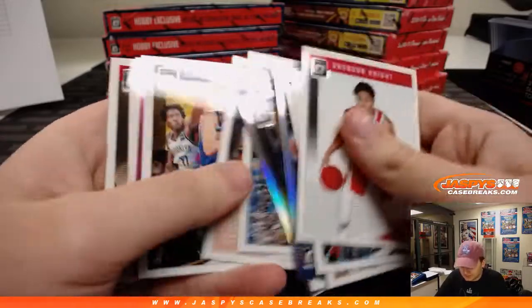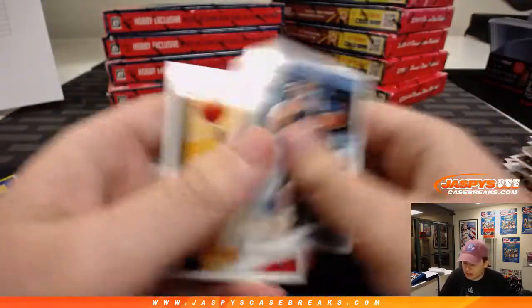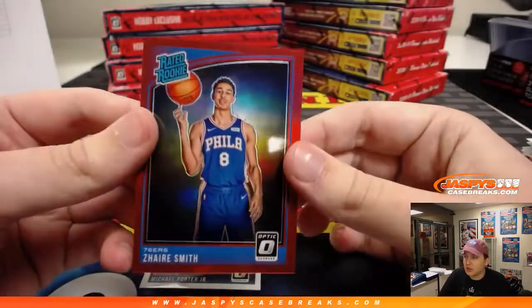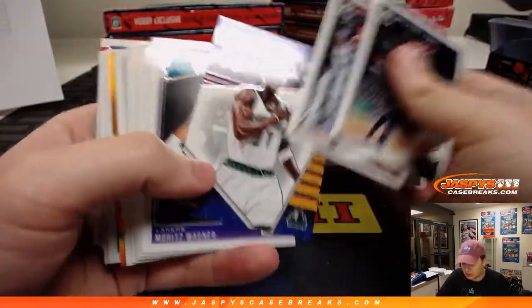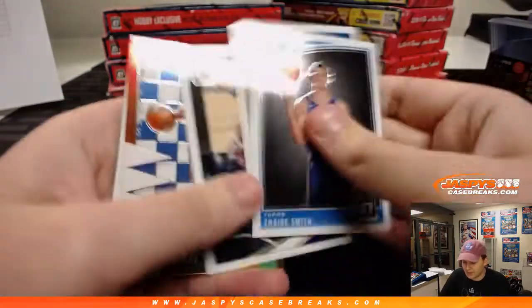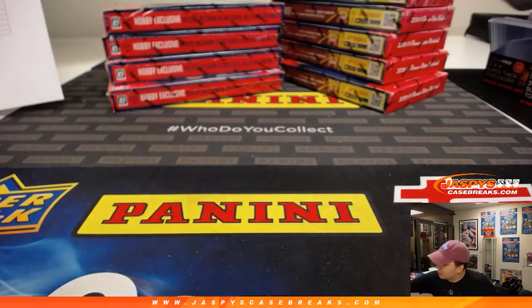There's a Kevin Durant. Bojan Bogdanovic for the Pacers, 67 of 79, going out to Eric. Zaire Smith, red for the Sixers, 14 out of 99. Josh Pruce with the Sixers. Got an orange Denzel Valentine, 21 out of 199, and Draymond Green. It's a nice Bruce Brown.